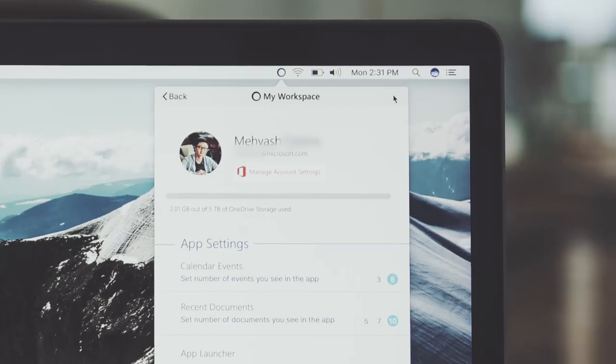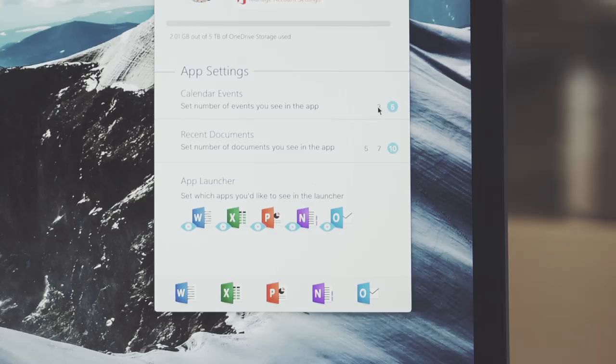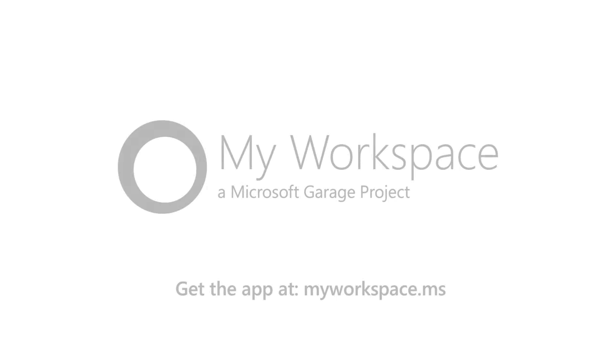Access all your Office 365 account settings with a single click so you can easily manage your account. You can even customize the app so you see what's most important to you. Keep track of your busy day with My Workspace. My Workspace, helping you be more productive.